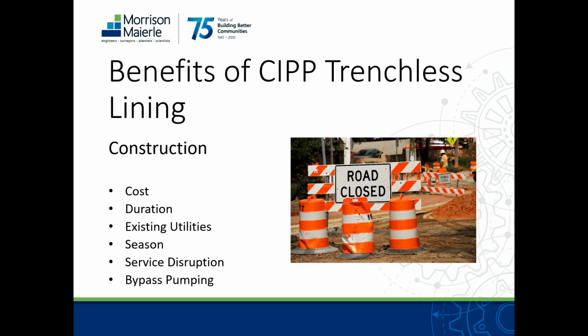The next item, and it'll come back to cost too, is the duration. You're looking at approximately a third of the time for a typical sewer section, maybe less. You can typically do two blocks in a day of trenchless sewer lining, versus when you open cut, it could take almost a week to do a typical block, including the surface restoration. So you're significantly reducing the amount of time that you're out in that road or in that area, and part of reducing the duration is you're reducing inspection costs and contract administration durations. So you're saving some indirect costs there as well.